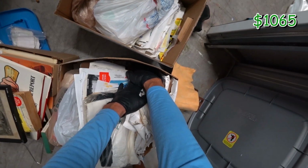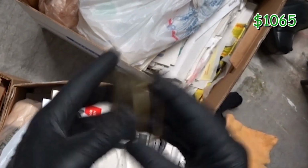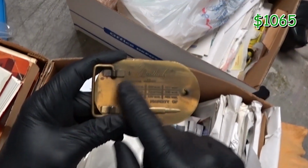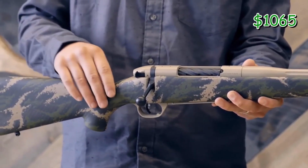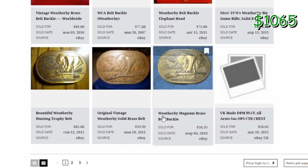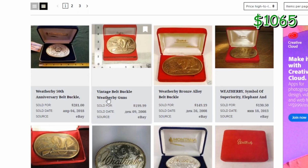No, it's not just papers. Oh, look what I found. Wow. Well, that's an awesome badge. It says Magnum calibers here. Bullet sizes. And this is the Weatherby company, a gun company. They produce hunting rifles. And such Weatherby Magnum buckles were sold for $50, $60, $70, $100, $120, and even $200. And it doesn't even have a case, it's used. So I suggest putting $50 for it.